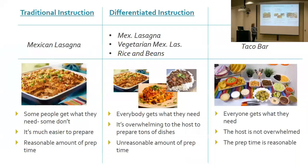So this is kind of looking at them all three together. Traditional instruction is sort of the way we've always done it. What we're kind of doing now that we have ADA and compliance and accommodations is making one change for one student one time. And then what we're suggesting is that you think about it in a totally different way. Perhaps we give all of the options to all of the people.